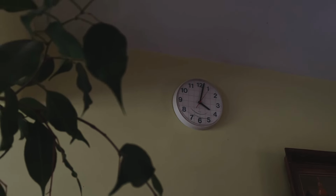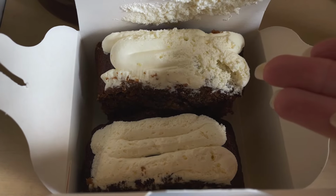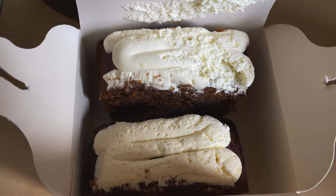It's daytime. My cousin got me a carrot cake. Thank you.